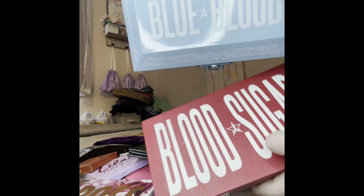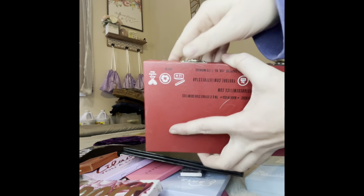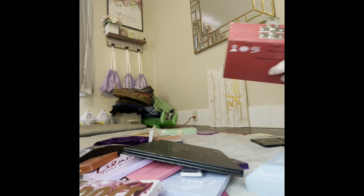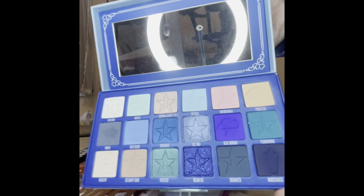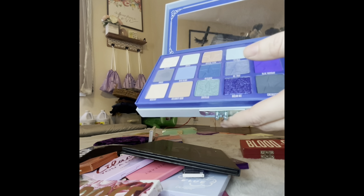I have all of the Bloodline palettes, and I'm not going to get rid of any of them. Blood Sugar has recently been in my everyday makeup drawer, and it's one of my favorite palettes of all time, so we're sure as heck not going to get rid of that one. Blue Blood is one that I don't get as much use out of, just because, honestly, I'm not somebody that reaches for blue eyeshadow all that frequently. However, if I do want to reach for blue eyeshadow, this is the go-to palette right now, so I'm gonna kind of hold on to that.